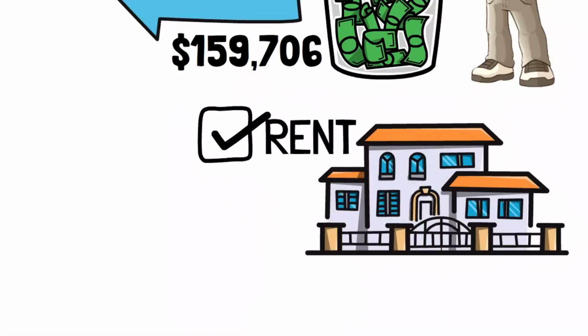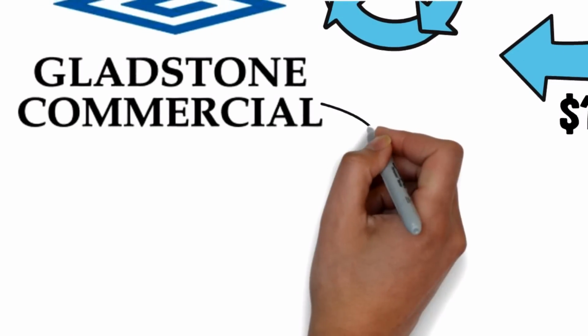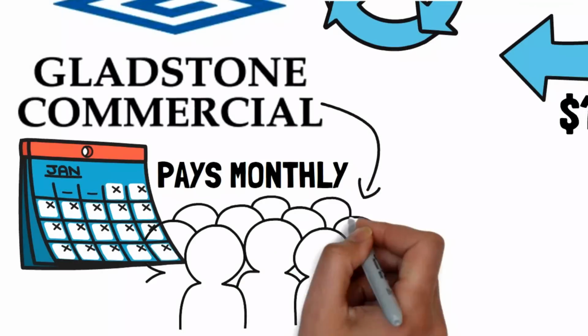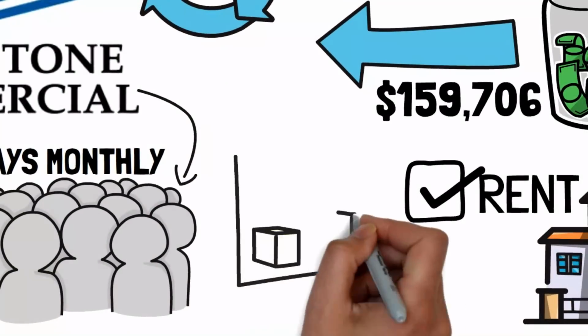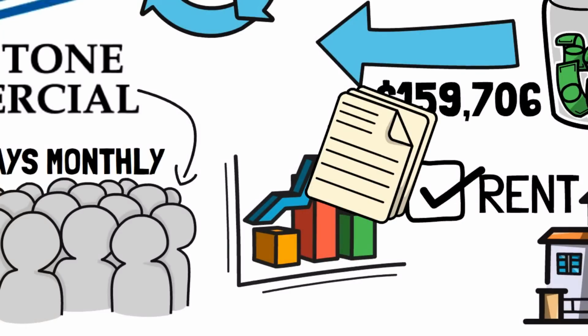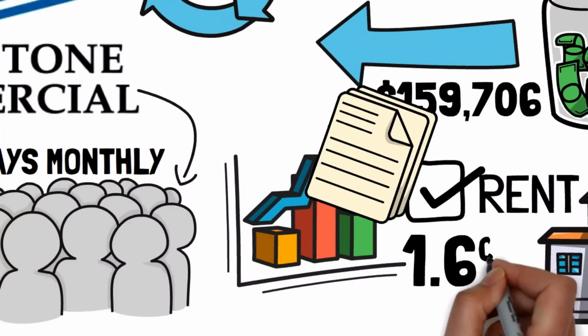And here's the cool part: GOOD pays its investors a monthly dividend. The dividend of 9.4% that they pay is really high compared to other companies. That's way more than what you usually get from regular stock market investments, which only give you around 1.6%.